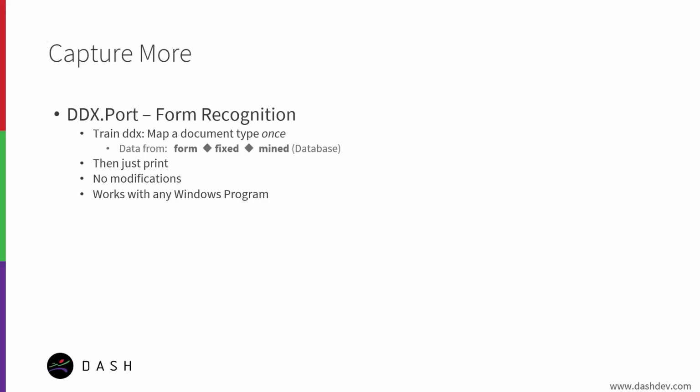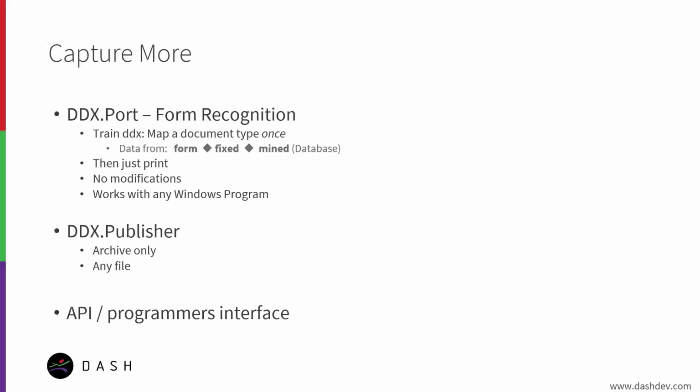There's no modifications, and it works with almost any other print program. It is not limited to the things that are being produced out of the WorkWise ERP system. It could be used for all sorts of different things. You also, if you're at that base level we talked about earlier, have a tool called the DDX.Publisher that lets you archive almost any kind of file that you wish. You can classify it and put it away, and now it's kept in the DDX archive. So that's there and available for you.